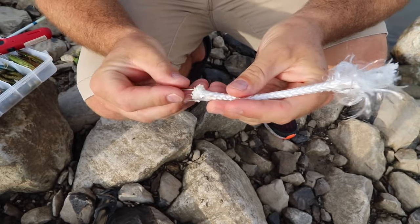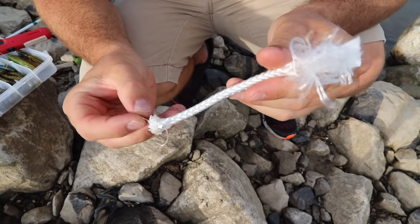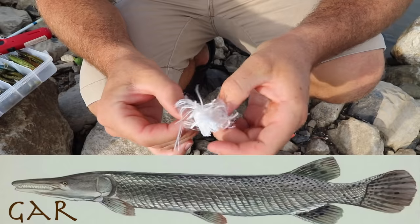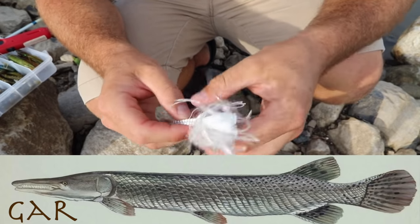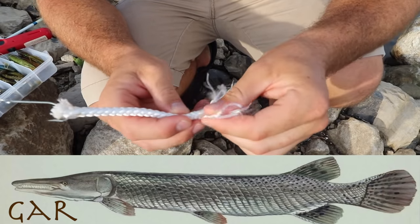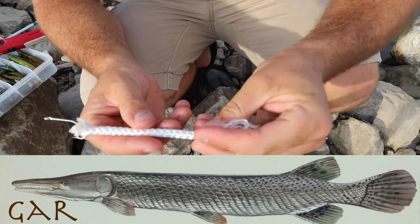Now, interestingly enough, we're actually not gonna use the hook to catch the fish. I mean, the hook might catch them, but mostly since we're fishing for gar, they have long pointed teeth. If you guys are especially from the Pacific Northwest, we don't have gar where I live, so I'm brand new to all of this, but gar have those long pointed teeth. And their teeth actually get tangled up in the rope, and that's how you catch them.